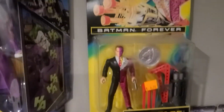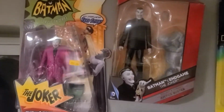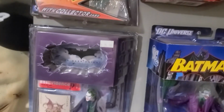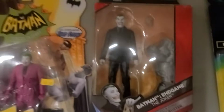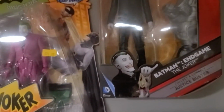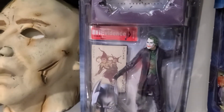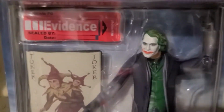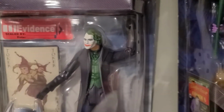Then we got Two-Face, Riddler, my Jokers. I'm glad to finally get these on display again. They're great. I'm a huge fan of the Joker. There's the Julius Caesar one. That's one from Batman Endgame. I'm not too fond of it because it just doesn't feel like the Joker, but still, it's pretty cool. It's the Joker. What can I say? I got the Dark Knight Joker. Not the best makeup job on that figure, but it is what it is.